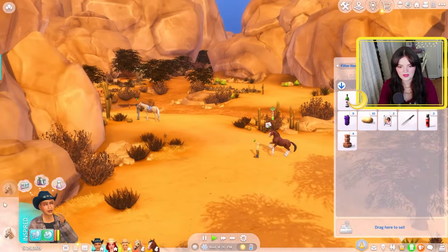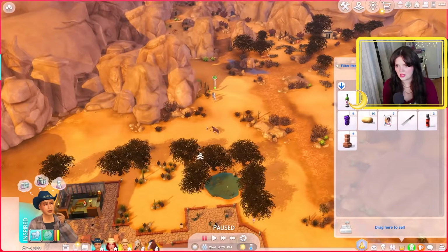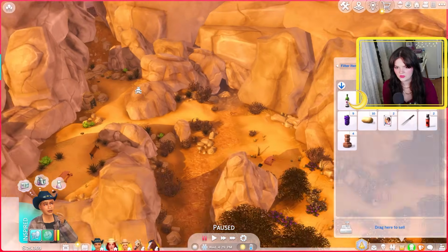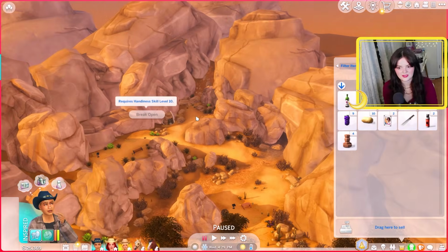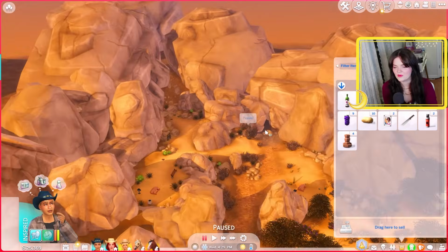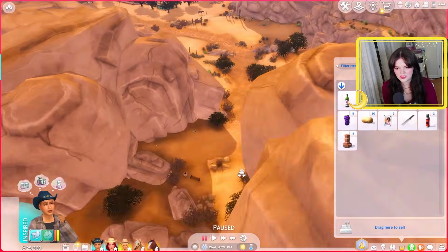ooh golly, it's 4 p.m. already. Okay. I think the horse rides are over. I wanted to see if I could see the lot that Soleil has to enter. It's in this world, this one right here. It requires handiness skill level 10. So she'll have to break open that thing once she maxes out her handiness skill. I wonder if she should live in this world for a time, maybe.